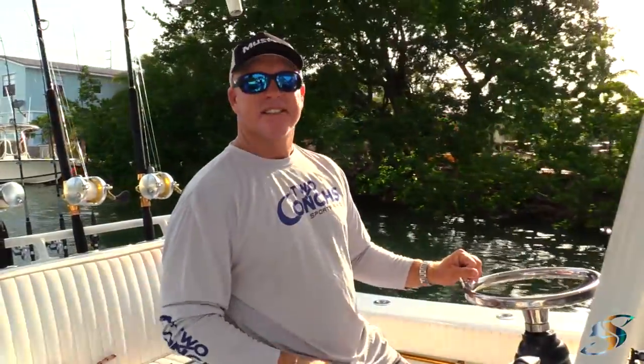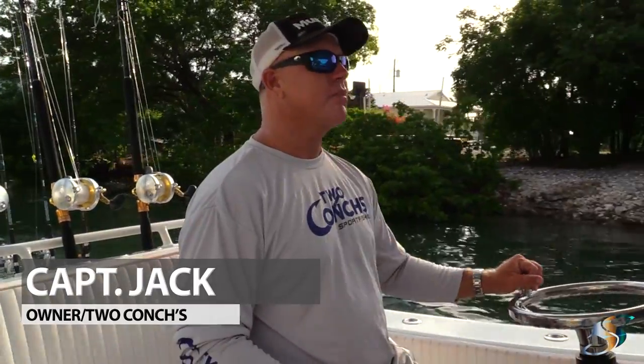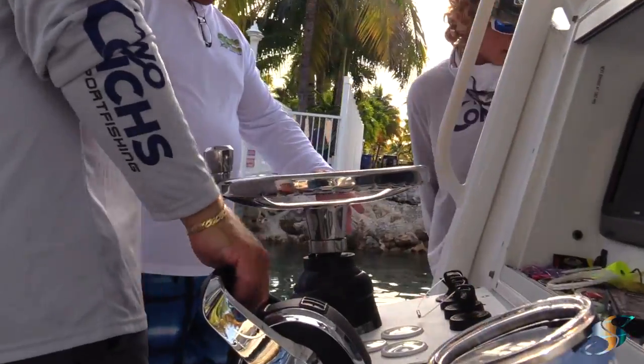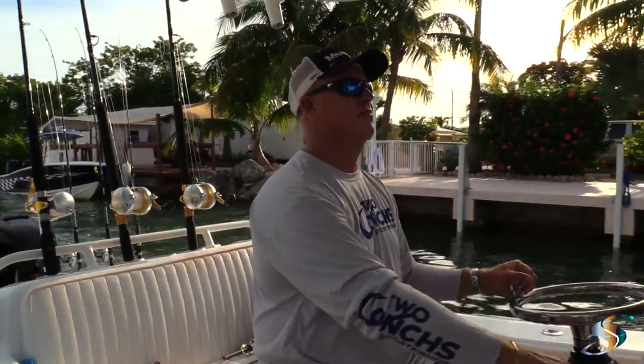What are we doing today, Captain? We're starting day one, the Mustad Two Conchs Fishing Camp. We're going to hit the reef and wrecks, do some bottom fishing, mutton snappers, mangrove snappers, yellowtail, grouper. We're going to teach the guys how to tie some knots. We're ready to roll. That's awesome.